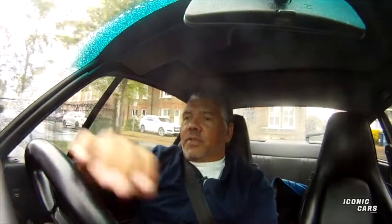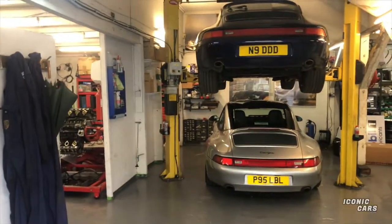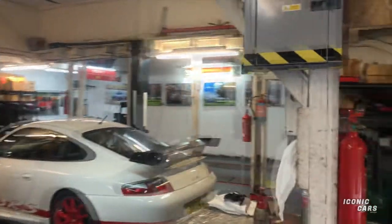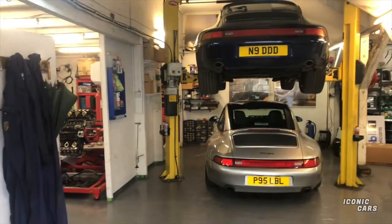So I've just arrived at Tognola Engineering, a Porsche specialist in Datchet, and I'm just about to see what a clean, and it is a very clean setup. In fact, it's immaculate in here. So I've just left Tognola Engineering, very hidden away, very clean, real proper Porsche enthusiast, races Porsche, and really knows what he's doing.